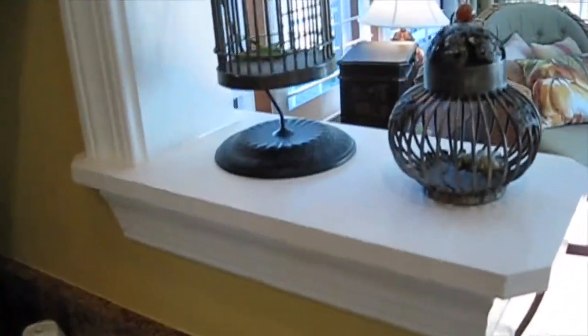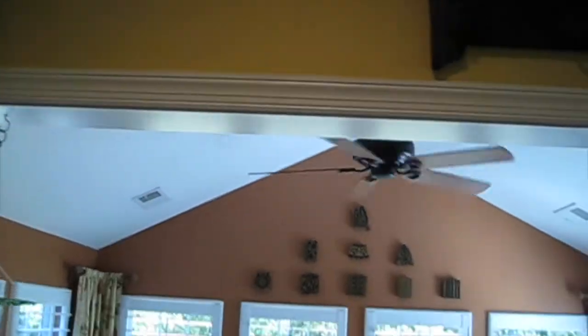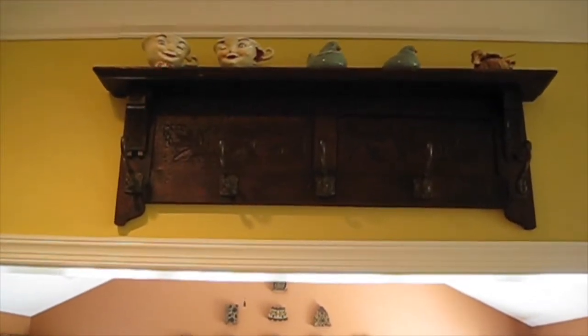And then, as the camera catches the rest of this stuff, I'd like to have it pan right over here above my head. This is another antique, hand-carved antique. This is a coat rack. And as you can see, there are some miscellaneous china trinkets above it that all have a story behind them. And that pretty much concludes the kitchen area.